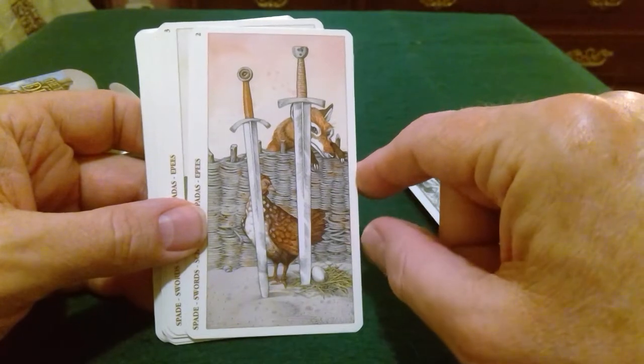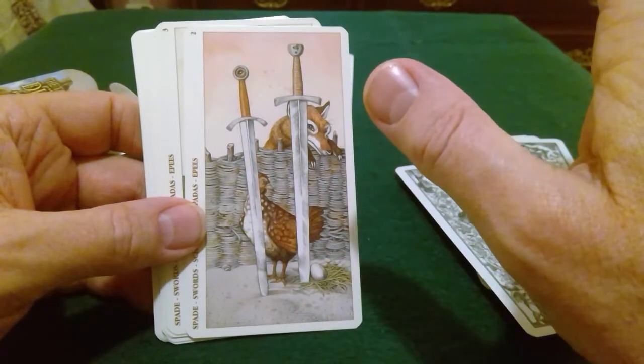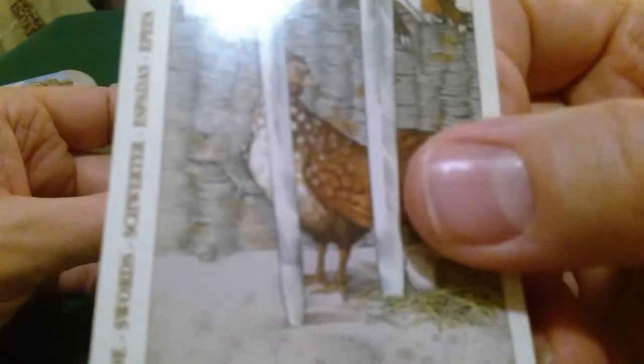Oh, but I love him. But he's an alcoholic. But I love him anyway. So which one is going to win? You know? And so I think this is maybe denoted here.